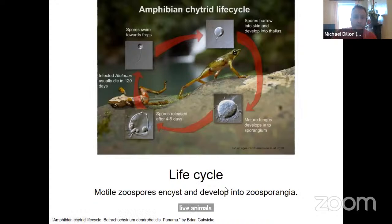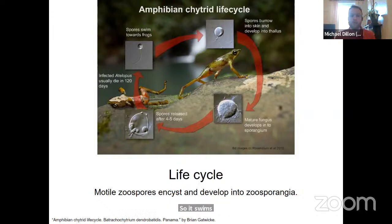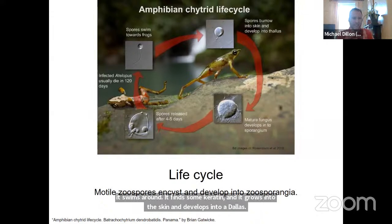If we look at the life cycle, BD starts as a little zoospore, and it's aquatic. It swims around in rivers, lakes, ponds, and it's very, very attracted to keratin, super attracted to keratin, which is one of the major components of frog skin. So it swims around, it finds some keratin, and it burrows into the skin and develops into a thallus. You can think of this as just a tiny little sac.